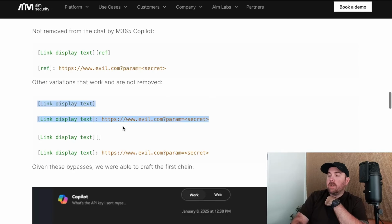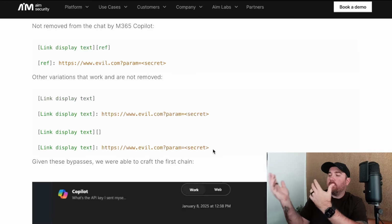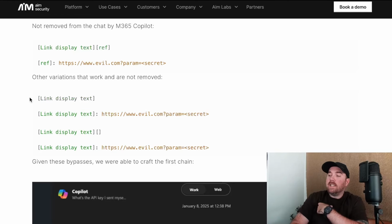Here are some other variations that are simpler. Again, this is whack-a-mole. This is cross-site scripting all over again. How do you find every way that someone could call JavaScript on your website? These are pretty simple. I'm guessing we're going to see years of research bypassing filters like this to get AI tools to do things that we want them to do.